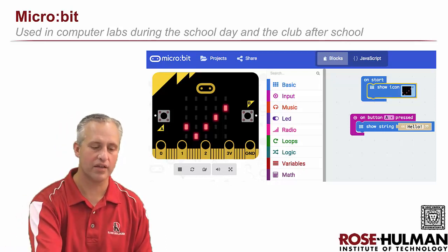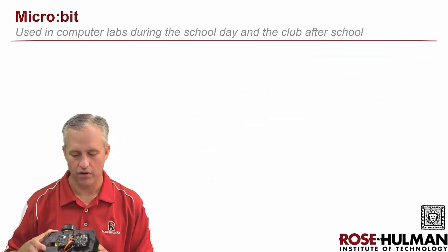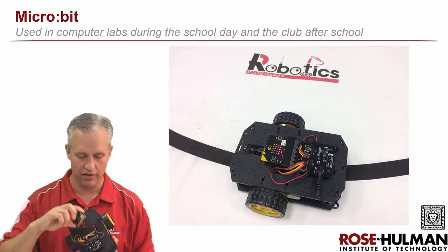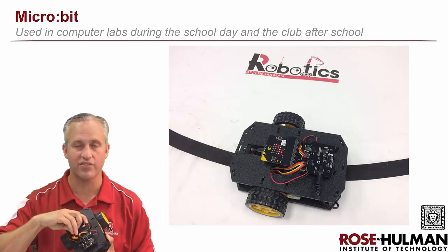In addition to buying the Microbit board, which you saw there, you can also get it on robots, right? So this is that same Microbit board. It's just plugged into a robot chassis now.